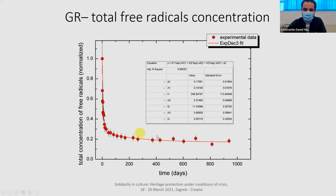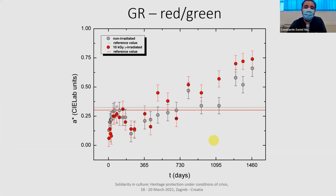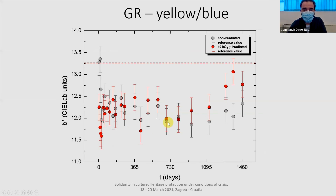You can see the decrease of the EPR signal. And for both samples, non-irradiated and irradiated, they are following the same directions. A little trend to a redder shade. And in the case of yellow, a small decrease in the yellow value. But this is in 4 years, so nothing special.